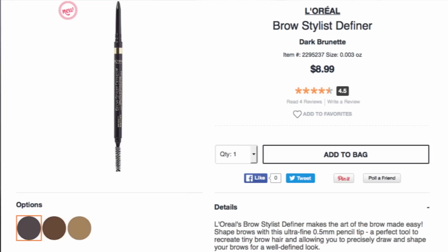There are 3 different shades. I've been to like 3 Walgreens and there's only 2 shades left. Blonde and dark brunette. I picked up dark brunette. I'm not sure if this is the darkest shade or if it's like blonde, dark brunette, and something else, like black or something. I'm not sure because there's never that shade there, so I can't tell you what it is. I picked up dark brunette. I thought this would be a little bit too dark for me, but it actually looks really, really good. But I'll get into my thoughts and everything later on. They're $8.99 each, which isn't bad. And when I saw it, I was like, I'd much rather pay $8.99 than $21 for the Anastasia.